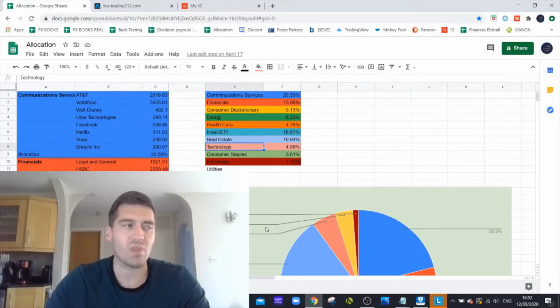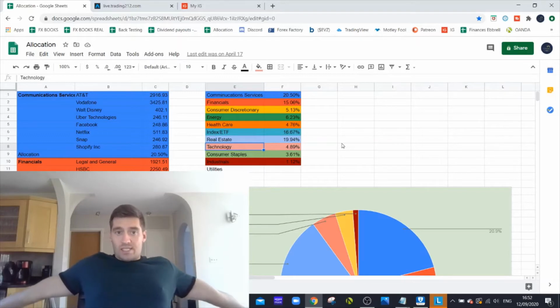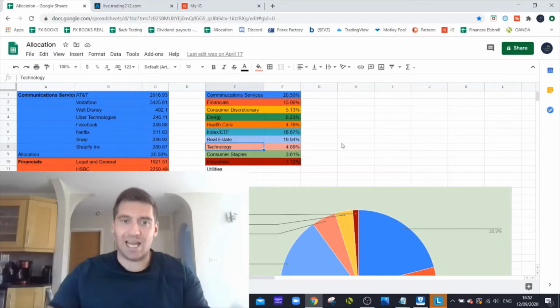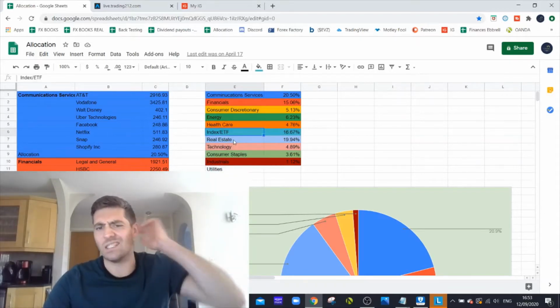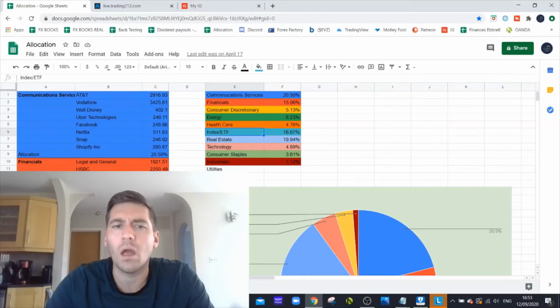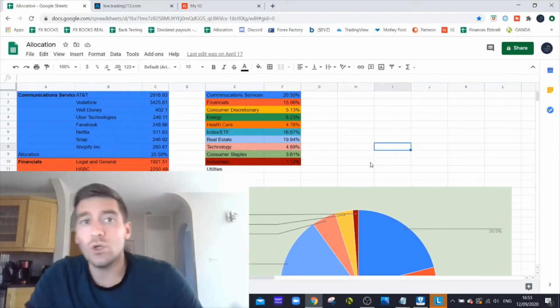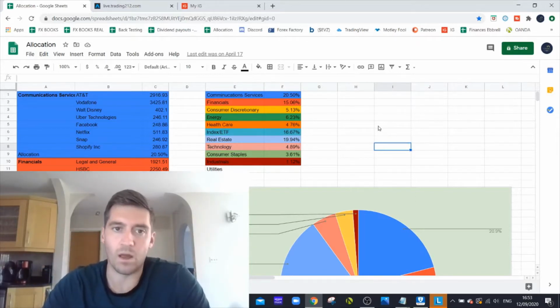Stock market has 11 different sectors: communication services, financials, consumer discretionary, energy, healthcare, index funds and ETFs, real estate, technology, consumer staples, industrials, utilities and materials. Actually, I've added one of those. I've added the index and ETF sector that I put money into as well. But they're the basics. They're the industries that you want to go into. So let me run you through why you want to diversify in all these different sectors.